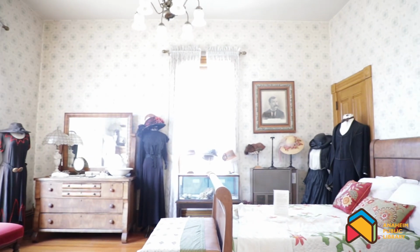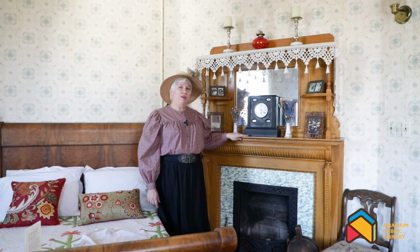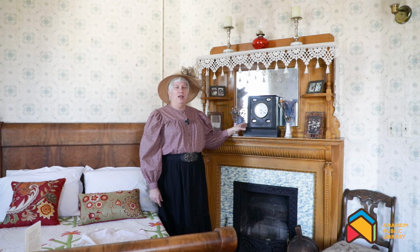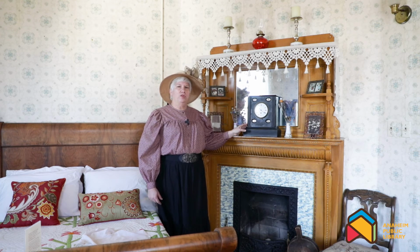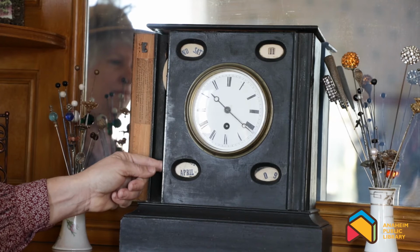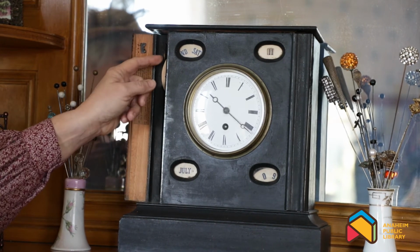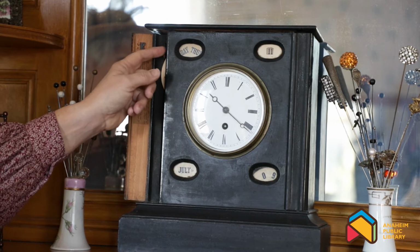This is the largest bedroom, and it would have been Mr. and Mrs. Stoffel's bedroom. Notice they had a fireplace in the room to keep them warm and comfortable in the winter months. This mantle clock would have had to have been wound for it to work. It's not like automatic like our clocks today where we just use a battery. And it would have been a third grader's job to change things like the month and the day of the week, etc. on the clock.